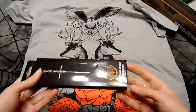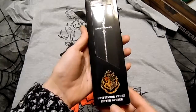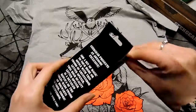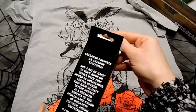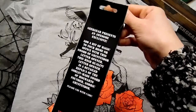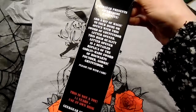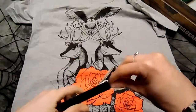All right. Next item in the box is the Gryffindor Sword Letter Opener. Oh. I am terrible at opening letters, and I am terrible at opening boxes, apparently, too. Oh, some exclusive bit of magic to your home. It's of a Gryffindor letter opener of this high quality. Deep detail replica of the goblin made sword of Hogwarts founder Godric Gryffindor. Please use with care. Not a toy. 14 years and up. Use at your own risk. GeekGear exclusive.